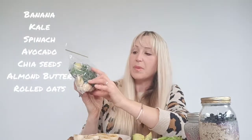So what I've done is I've got kale, spinach, 1 banana chopped up, and a quarter of an avocado. I've got a couple of tablespoons of rolled oats, a tablespoon of almond butter, and a tablespoon of chia seeds. So everything you need for a good smoothie right in the bag. And as I said, just dump it, add your water, and blitz, you're on. Pop that in a mason jar, and again, really easy to take to work, drink on the way to work in the car, as my husband does. So that's another really quick and easy way to do it.